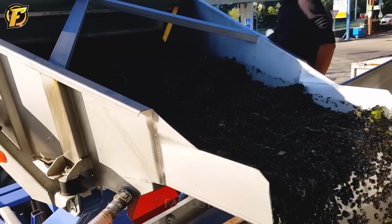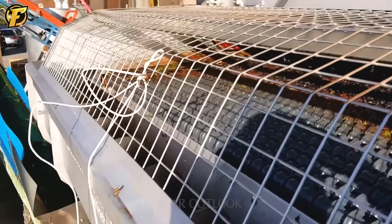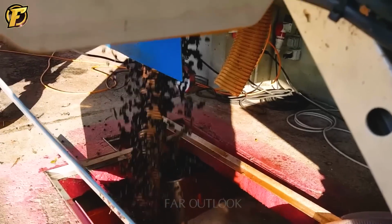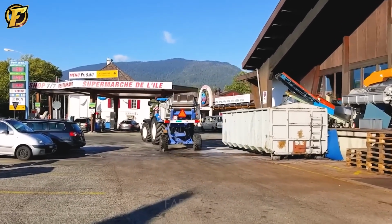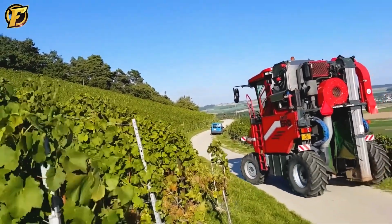In addition, the ERO SF200 is also equipped with an advanced filter to help prevent dust particles and impurities from contaminating the product. The versatility and efficiency of the ERO SF200 not only helps farmers save time, but also ensures the quality and cleanliness of harvested grapes.